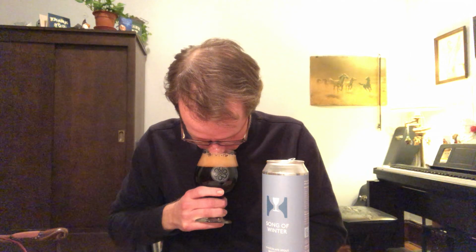Ooh, it smells very coffee-like at first, actually. It's definitely a stout, definitely very roasty. It's just a mocha, the best mocha you could ever smell. They definitely use a lot of roasted malt in here. They do call it a stout.